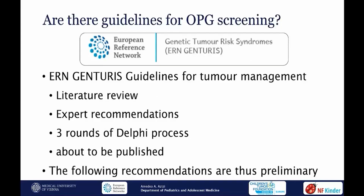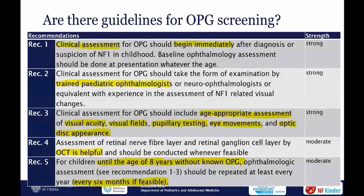I'll now go through the guidelines that have been drafted by the European Reference Network GENTURIS for the genetic tumor risk syndromes, at a subgroup of neurofibromatosis type 1. We performed a literature review, had experts come together to give their recommendations, and then had 3 rounds of Delphi process to reach agreement on those recommendations. They are about to be published, so be aware the following recommendations are preliminary and not yet published.